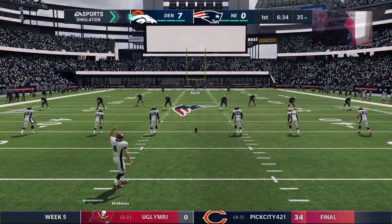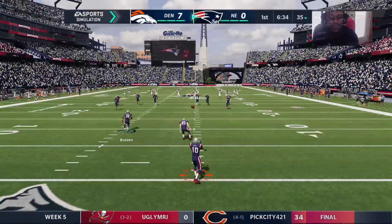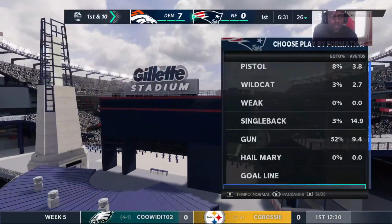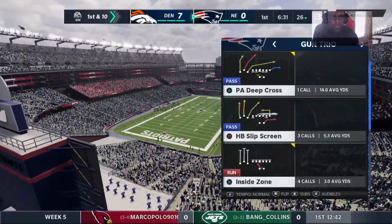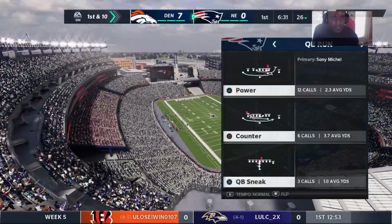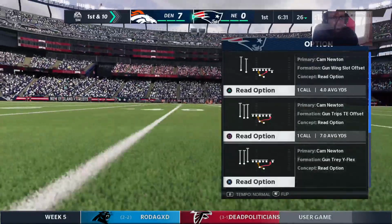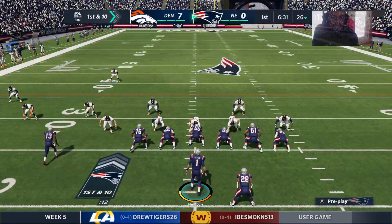Brandon McManus to kick off for Denver. After the touchdown, here's McManus now to kick it away. Damiere Byrd returning it. And he takes this near the 25. Just a little pass there. Call it the 26. The Patriots take over first and 10 at their own 26-yard line. Newton and the Patriots with a 1st and 10 at their own 26.